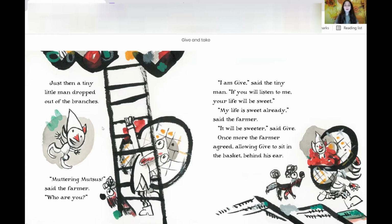Once more, the farmer agreed, allowing Give to sit in the basket behind his ear. Oh, see, he's behind his ear. He's behind his ear again. I don't think I'd be okay with that. There's just too much noise. Seems like a headache waiting to happen.